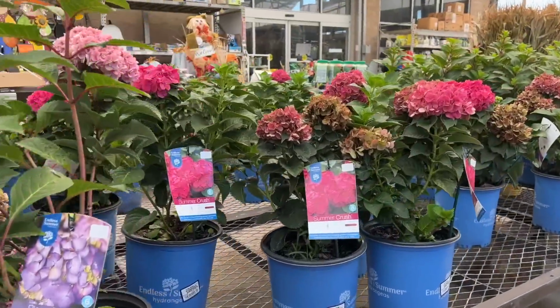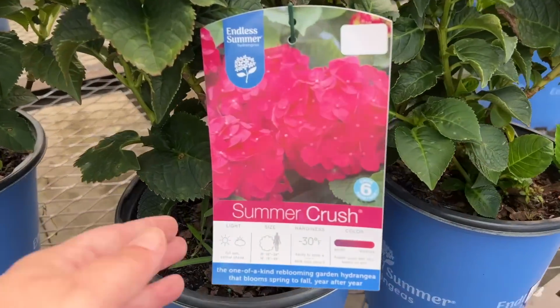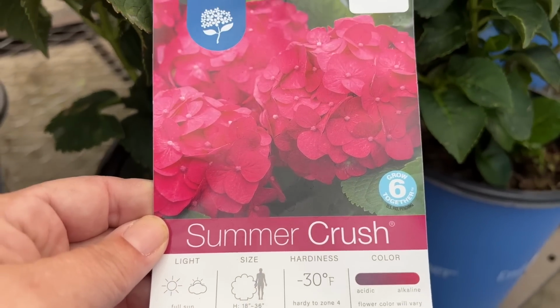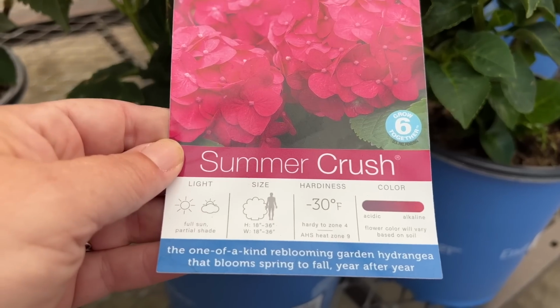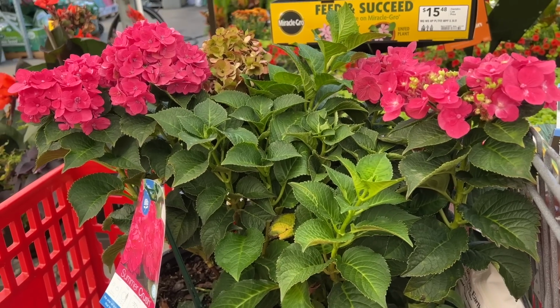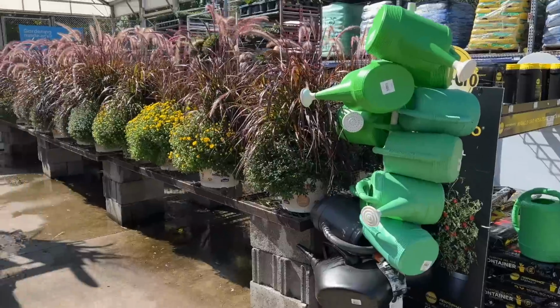Back to the hydrangeas. This Summer Crush is gorgeous with this really magenta color. It's hardy in zones 4 through 9, and it only gets to be 1.5 to 3 feet tall. Wants to be in full sun or part shade. It's performed really well in my garden, so I picked up 2.